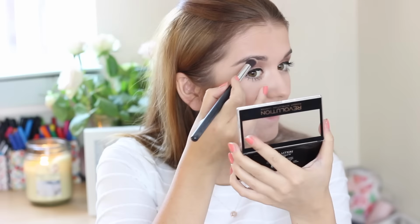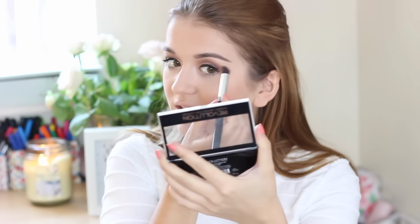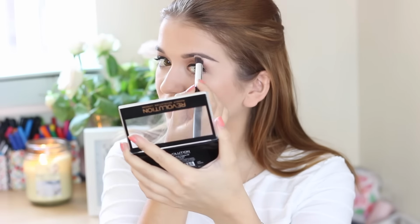I really like my highlighter to match all over my face. I cannot stand having a face highlighter on my cheekbones and my Cupid's bow and then a different colour on my eyebrows and the inside of my inner corners. What am I trying to say? Yeah, I really like having the same shade. I just think it looks way better than if you have 10 different shades of highlighter. You just look like you're glowing 10 different colours, because highlighter is actually supposed to look natural. So if everything looks the same, it just looks fab.